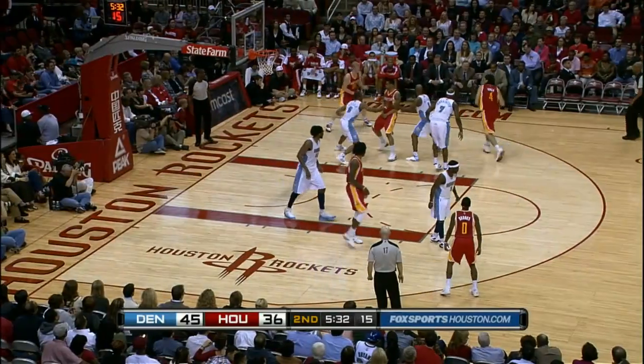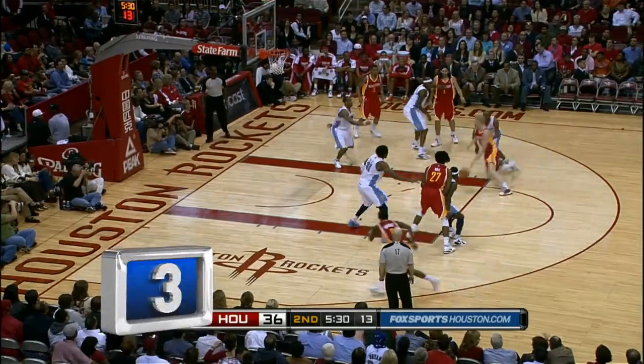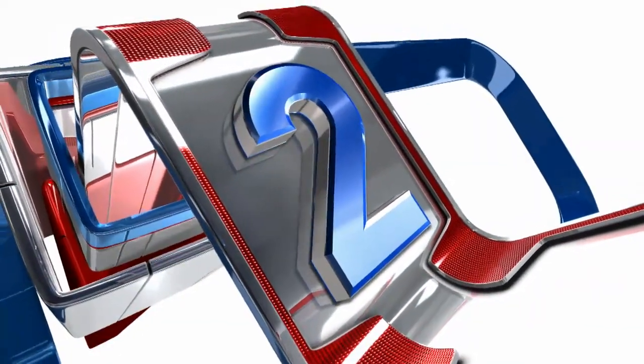Number three now, and it's Houston with their bench, and Chase Budinger just lifting off on the Denver Nuggets. No hope in blocking that one. Budinger throws it home with two hands.